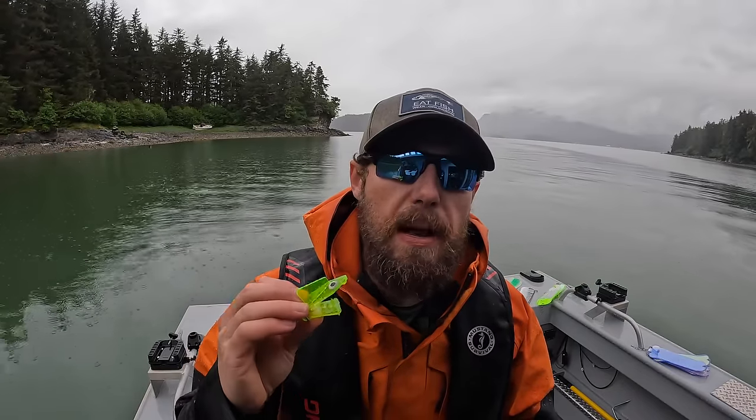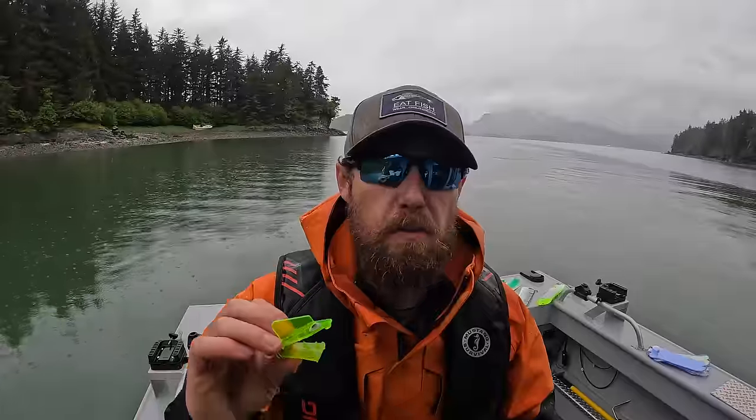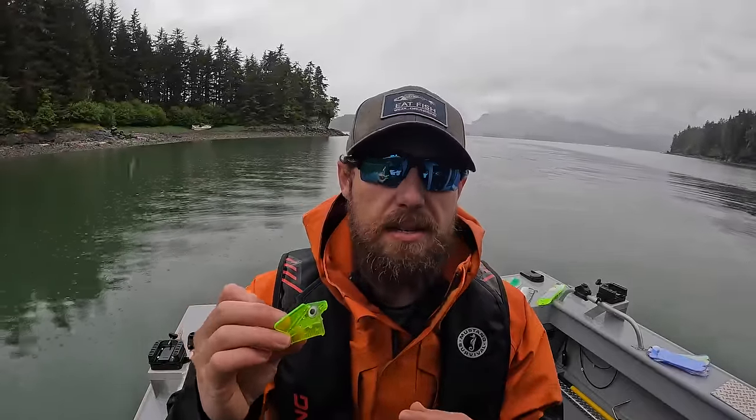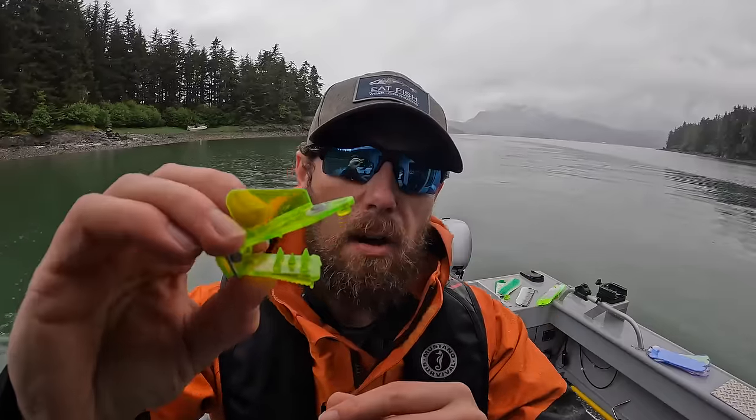So let's talk a little more about these herring clips. If you've seen my previous videos, you'll know that this is my preferred method for trolling for salmon. And I'll tell you why. It's all about the consistency. You know that your bait is fishing. You know that the spin on that herring is gonna be perfect. And here's how it accomplishes that.